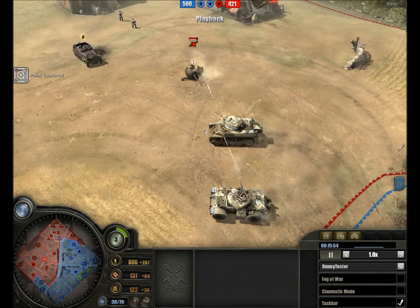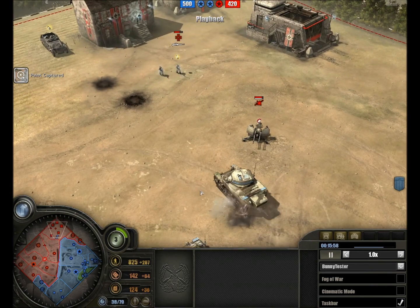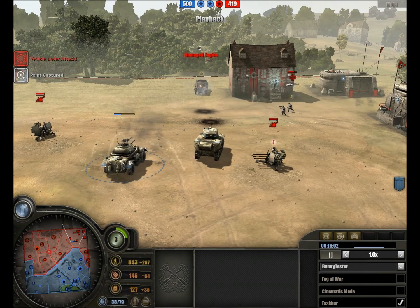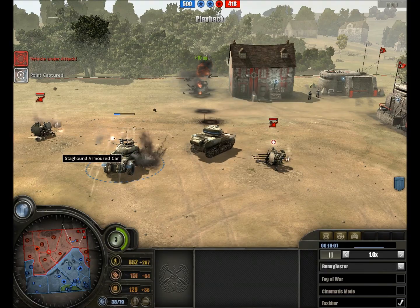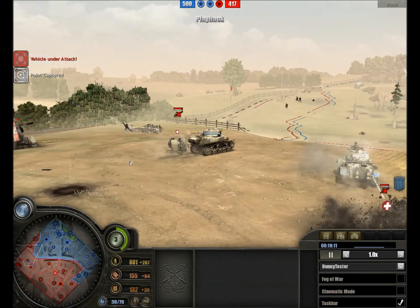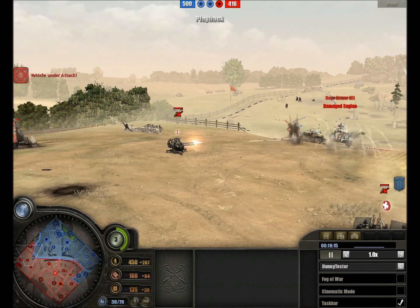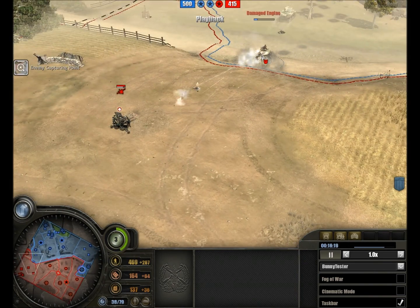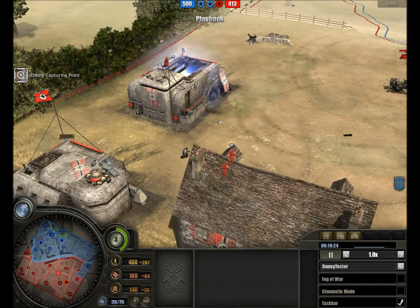Yes, indeed. Staghound and Stuart moving in, taking fire from the flak halftracks, who can do a bit of damage though. That mortar half-track is not going to see the light of day. Staghound taking quite a bit of fire, although most of it bounces harmlessly off. But there we go, damaged engine, rear arm ahead continually. Munitions depot is being overrun, and the Staghound barely makes it out of there.